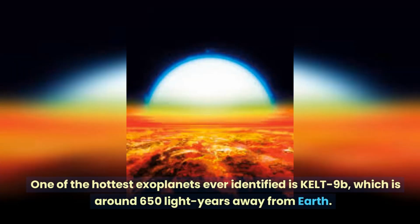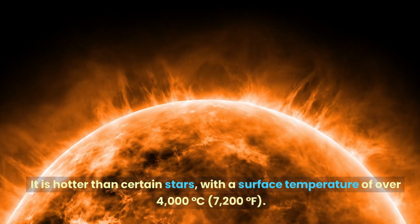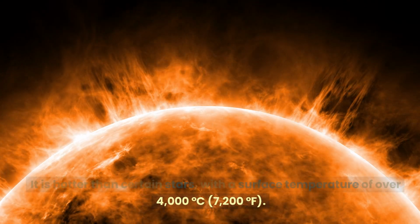One of the hottest exoplanets ever identified is KELT-9b, which is around 650 light-years away from Earth. It is hotter than certain stars, with a surface temperature of over 4,000 degrees Celsius, 7,200 degrees Fahrenheit.